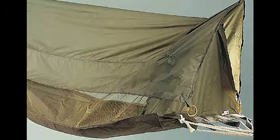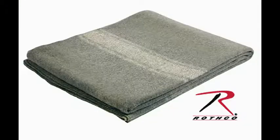And then I chose the Rothco European Surplus style wool blanket. This is 90% wool. This will retain its insulative value in the case of rain. It is 80 inches long, so it's a little over 6 feet long, and 62 inches wide. This thing can be used to make essentially a hammock or a sleeping bag.